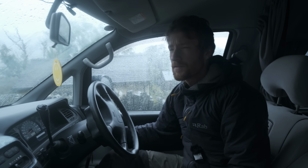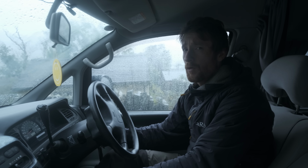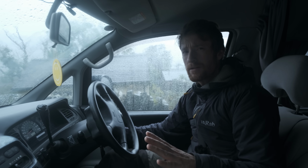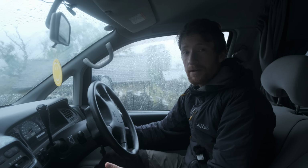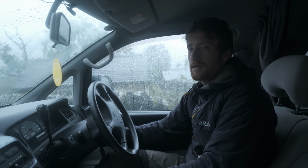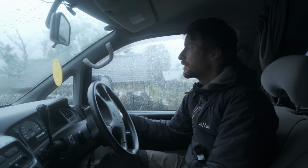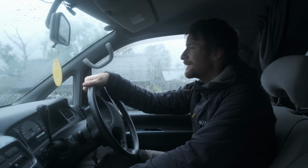Seems the weather's taken a turn for the worse. We're now late in the afternoon and it has not let up. The weather rolled in, the wind, the absolutely horrendous torrential rain. And I don't mind a bit of autumnal rain photography, but this type of rain is just beyond anything. So I think what we'll do is we'll probably move off.